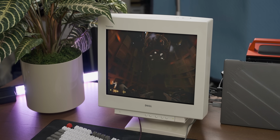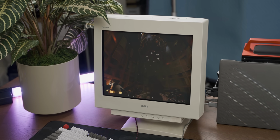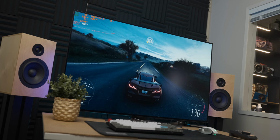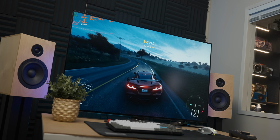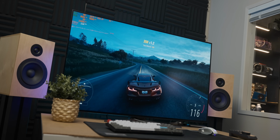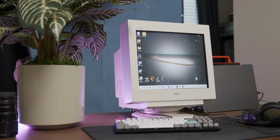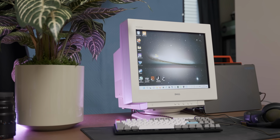Wait, was the last 20 years of technological development a complete waste of time? Well, obviously not. There are huge practical advantages to an OLED. It's not like you can have a CRT display in a phone. How am I gonna fit this in my pocket? And the whole crushed black level thing makes some games unplayable on the CRT.